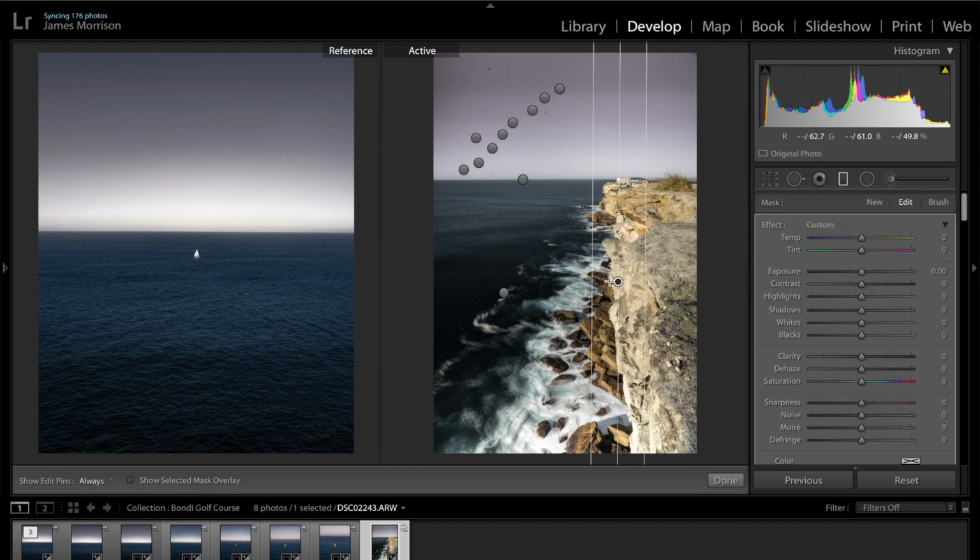What we want to do here is we want to edit out the ocean. So the ocean right now is looking a bit green, it's looking a bit dark. I want to match it up to this nice blue ocean. First things first, I want to remove any effect on the sky. So that's the mask applied to the ocean there, and then we will take that off so we can see it.